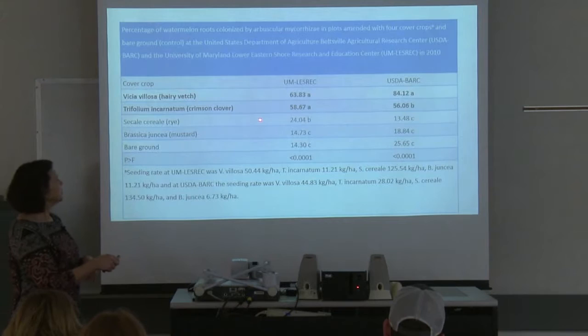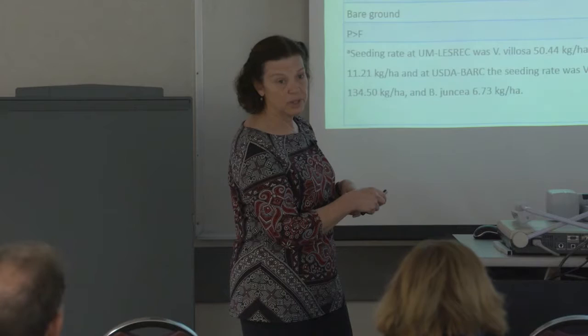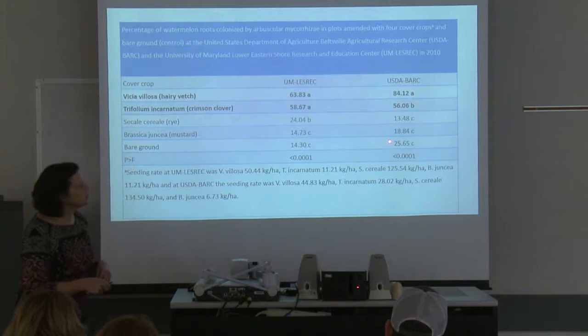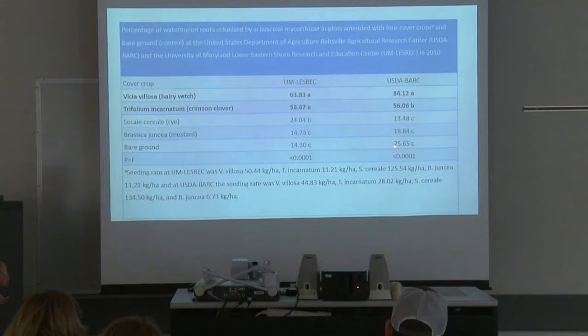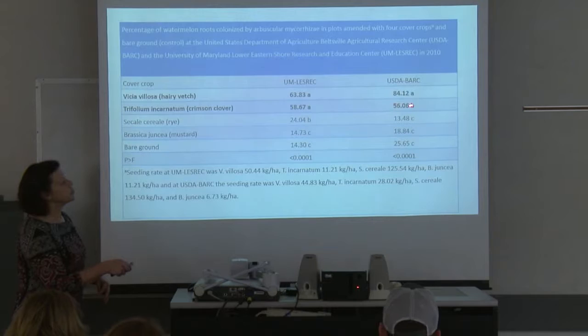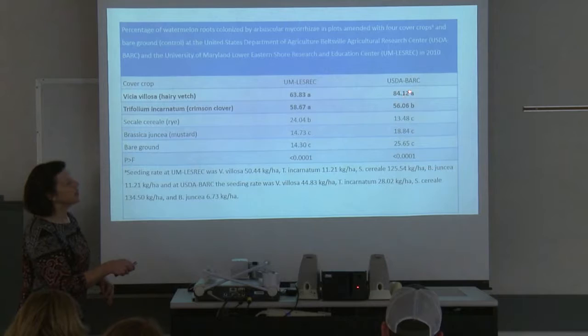So she can visualize the interaction at almost 60% of the roots that came from the crimson clover green manure plots, and even similar amounts from the hairy vetch plot. And then at a different site, this again was at the Beltsville Research Farm, about 25% of the roots that came from the bare ground treated plots had nodes with interactions with mycorrhizae, versus watermelon roots that came from the crimson clover and the hairy vetch, where again about double at the crimson clover green manure plots, and then even more significantly higher in the hairy vetch cover crop plot.